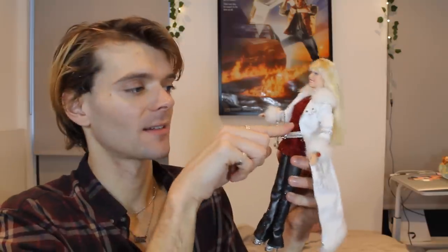Next up, we have Holiday Hannah Montana, and I just love this doll. She's so campy and fun. She has this ridiculous long white coat. She's got sparkly silver high heels, sparkly eye makeup. I love her soft blonde wig. And she came with a Christmas tree ornament as well, which I don't know where that is, but how cool. And she sings. What more can you want from a holiday doll?